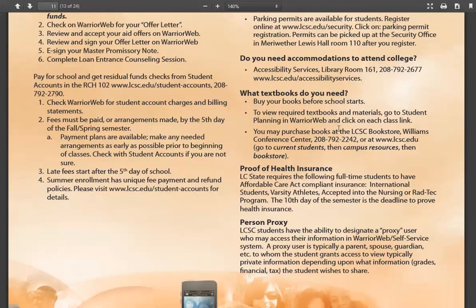Once you have completed your registration, your advisor will be able to show you how to find textbooks for your classes.